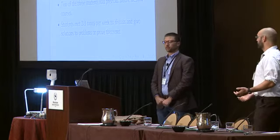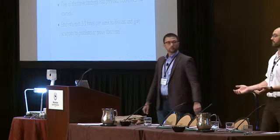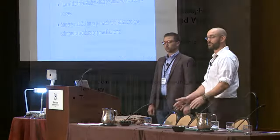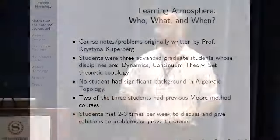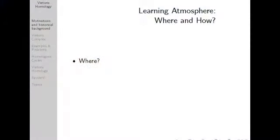So the structure that we worked out, and Dr. Cooperberg was very flexible. She let us work out our own structure of how we wanted to do this, and so we ended up meeting 2 to 3 times per week for an entire semester. And actually about once per week into the following semester, just because we were still interested and had problems to keep working on. But we would just discuss either examples we'd come up with, examples we'd been given, and present the proofs of the theorems that we'd come up with to each other.